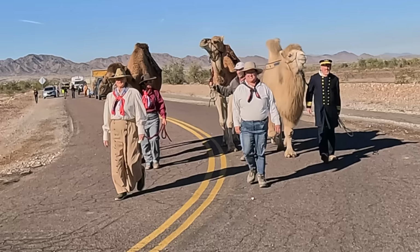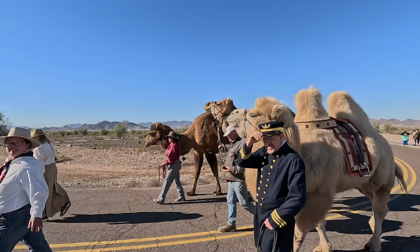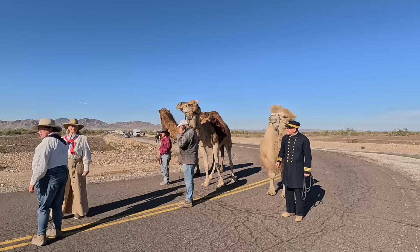What are their names? Herbie, Kamal, Rakuda. Herbie, Kamal, Camel Corps, and Rakuda. Thank you. Look at the fur on that camel with two humps. Love it. Having fun, celebrating High Jolly, yay!